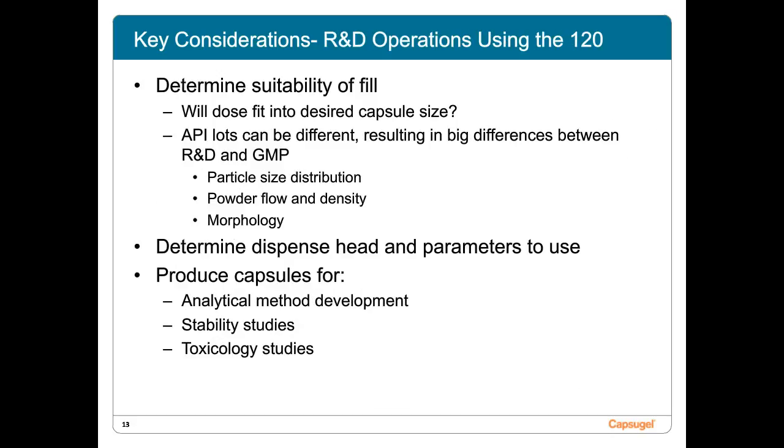Some of the key considerations when you're working with the 120S, the instrument that's in the experimental area: this is where we'll be getting the API firsthand. A lot of times the API will not have been certified yet, so we'll have the ability to work with the powder, look at all the characterization aspects of it, and determine the correct dispensing head and the correct capsule size.